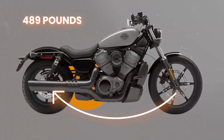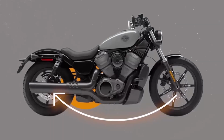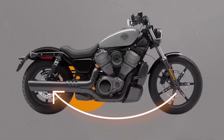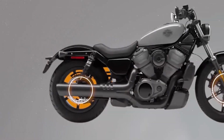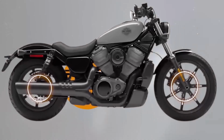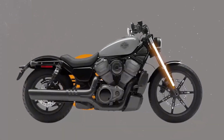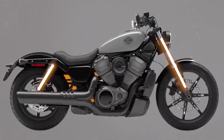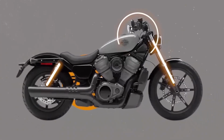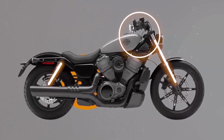Weighing 489 pounds, the Nightster is relatively lightweight by Harley standards, enhancing its nimble handling in urban settings. The braking system features a single front and rear disc setup adequate for its weight, though some found the braking response abrupt compared to heavier touring models. The suspension system includes a telescopic front fork and dual rear shocks, tuned for agility rather than long-distance comfort. While the setup is practical for city rides, it falls short on highways, where the lack of wind protection and firm suspension become noticeable.